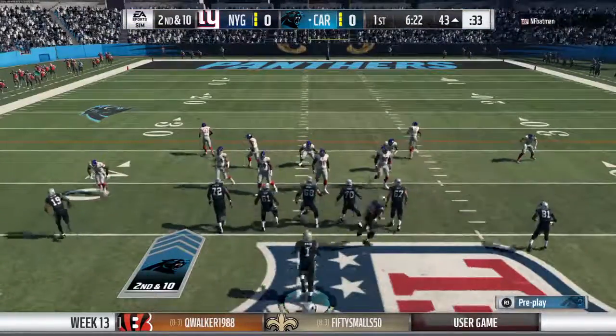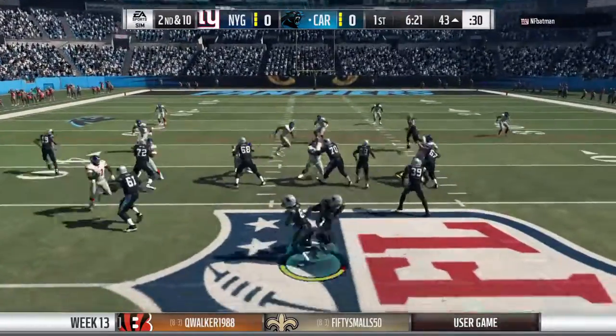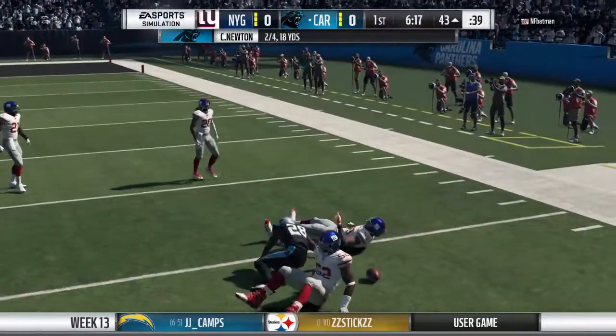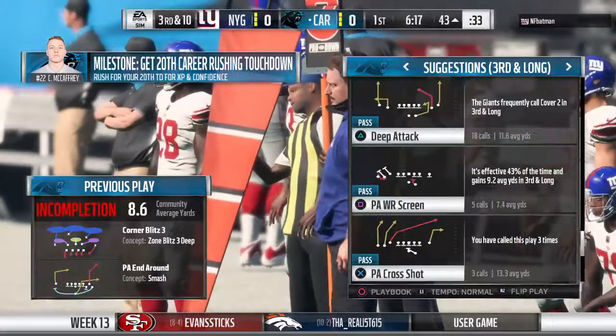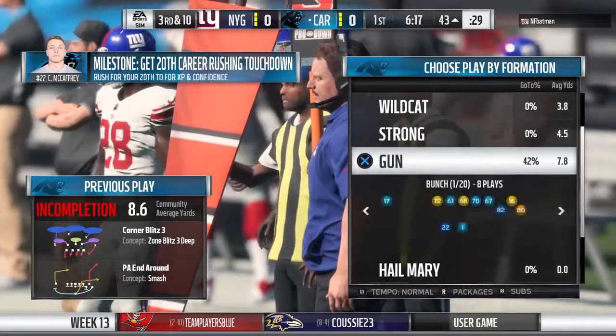20. They go play action with Stewart. Now Newton. And the hit jarred it loose. It's incomplete. This team is not going to make it easy for you. They're a physical group, and we just saw it there on that play. They came in, made the contact, just as he's trying to haul it in.